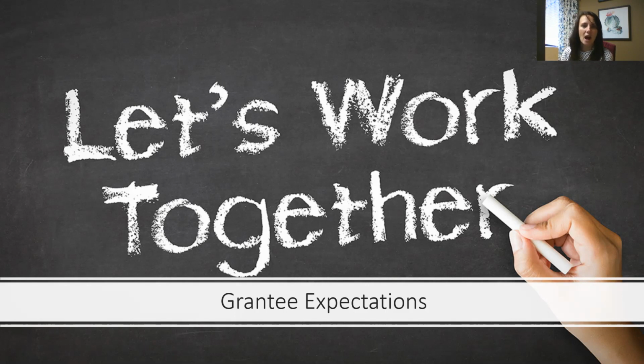The second thing that we expect from the grantees is, again, that the program is a high quality program and that there are various considerations that have been met, such as teacher requirements, curriculum, professional development, and even a matrix that's in place to measure that collaborative success.